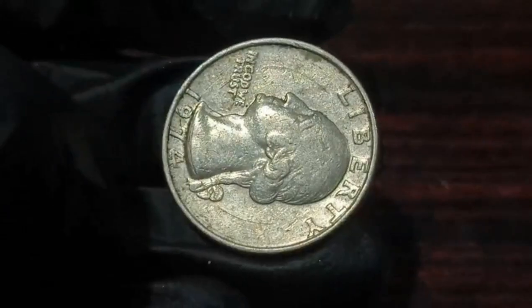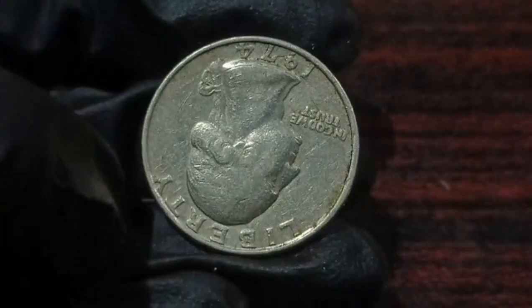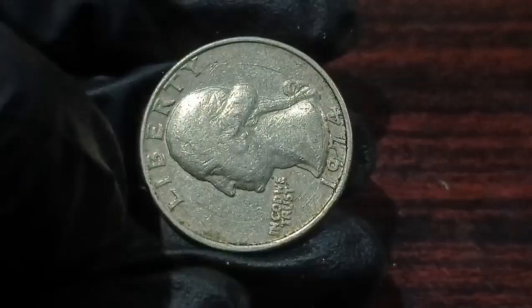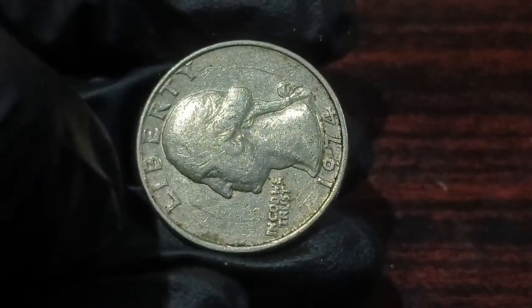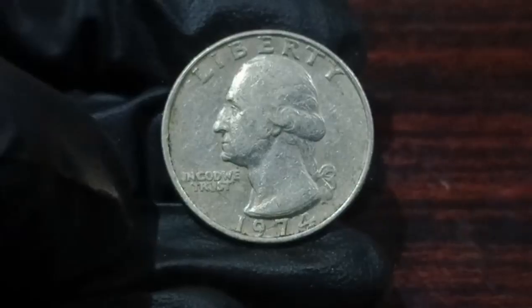Imagine an unsuspecting person finding a 1974 quarter with a rare mint error in their coin jar and learning that this small piece of metal is valued at more than $74 million in the eyes of collectors and investors. Such tales spark excitement and keep enthusiasts hunting for hidden treasures in everyday life.